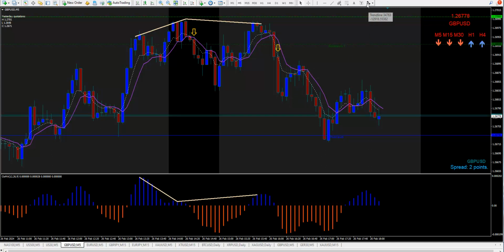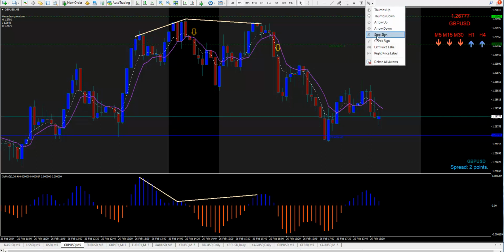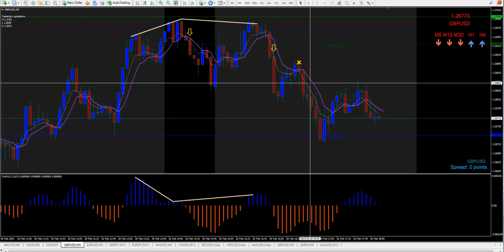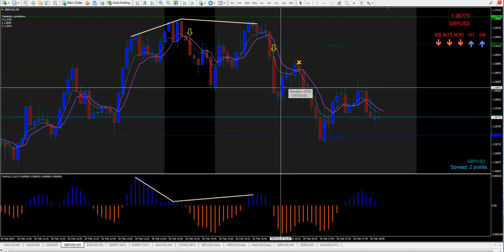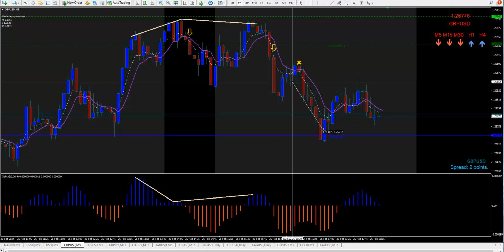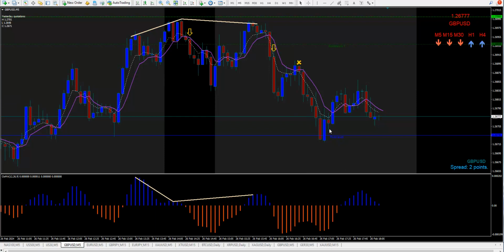Here's another one of those hook downs. Right there. Okay? So you had a buy fake, and it closed up above the 2 moving averages when it came back down. Somewhere below these wicks, or right here, you would have looked to sell it. And it went down 13 pips right there. Gotta love it. And that's it for the pound.